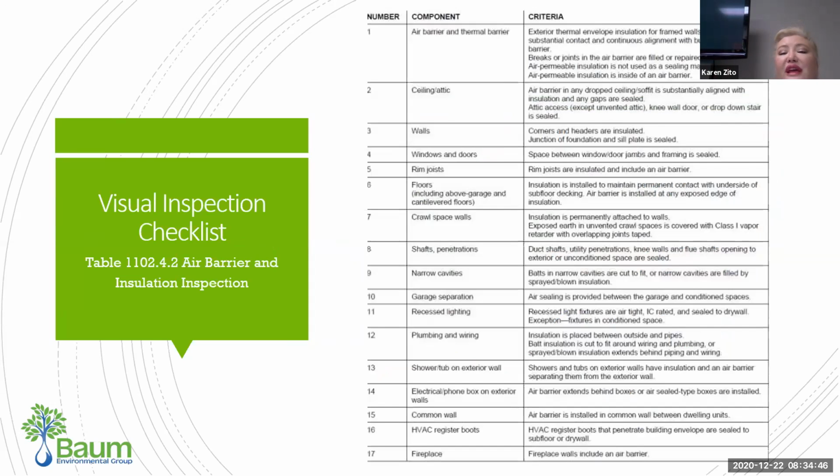And everybody wants to know what that visual punch list is. When we go out there and we're looking for different things that they have to comply with, that are called the prescriptive punch list, this is it right here. This is the main part. The ceiling of the attic, the walls, the rim joists, the floors. Some things don't apply here, crawl spaces and things like that, but the plumbing and wiring, the recessed can lighting, the garage separation is important.